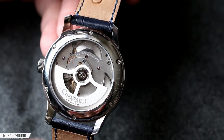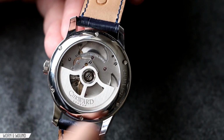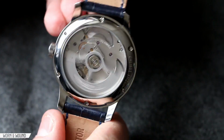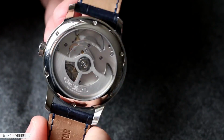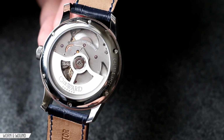And Christopher Ward, like I said, are doing things differently, and they wanted to make a point with that. One last cool feature to mention here is that the rotor is actually made out of solid rhodium, giving it a lot of mass, so it's very efficient for winding. And that's also just not a detail you're going to see very often.